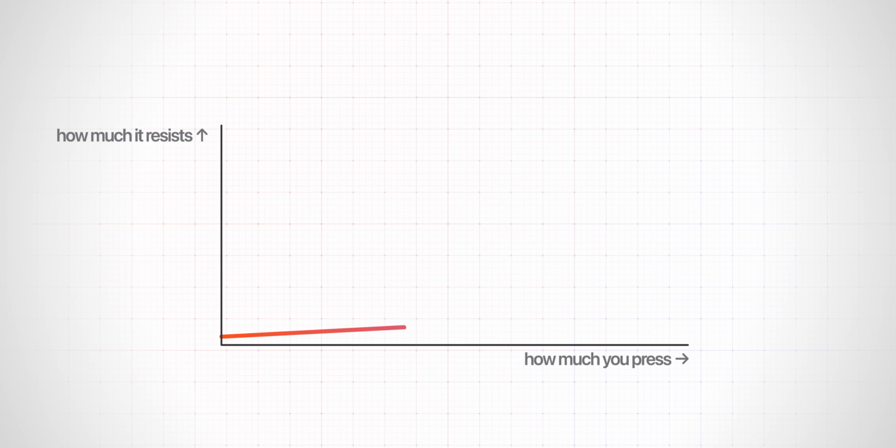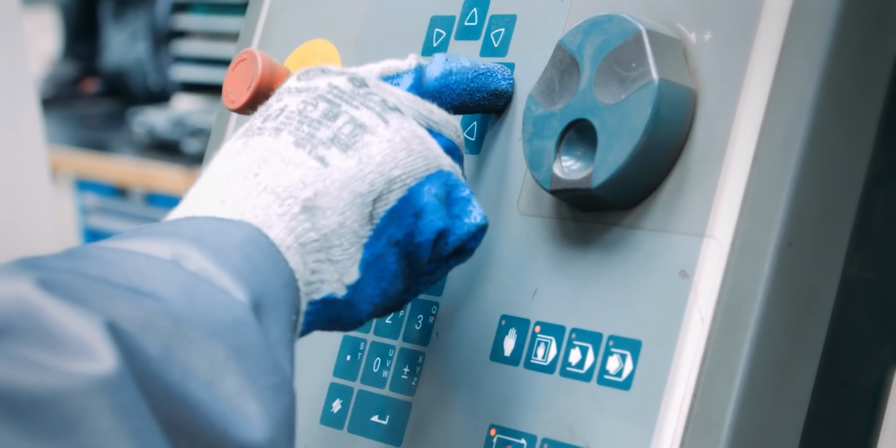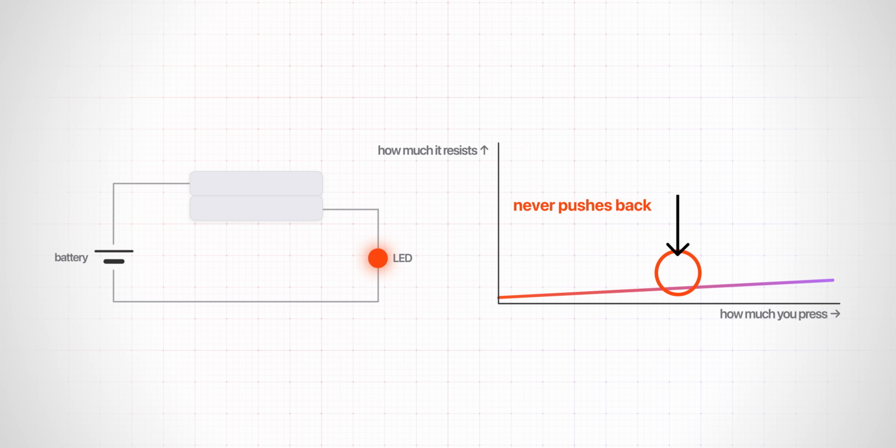See, in this chart we have how much we press and how much the button resists back on our finger. And here, it's flat. If you've pressed on buttons that feel mushy, their chart would probably look like this. There's no force pushing back on your finger, so to fix it, we're gonna add something that's basically in every single button you press. A metal dome.